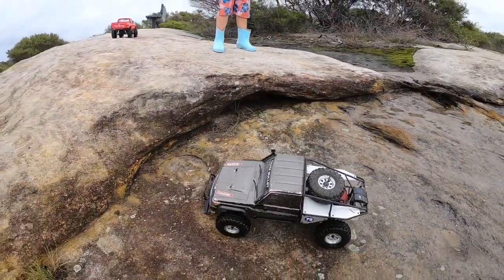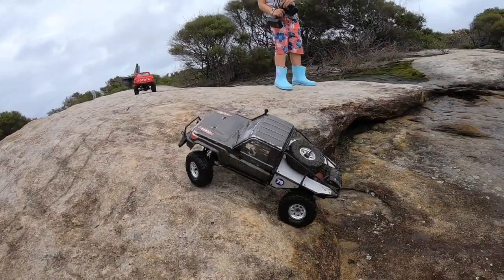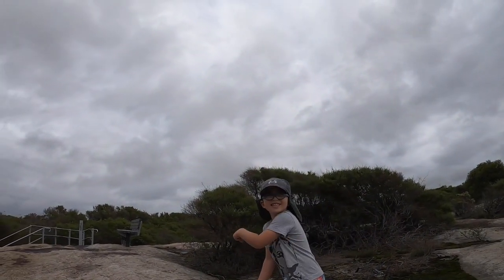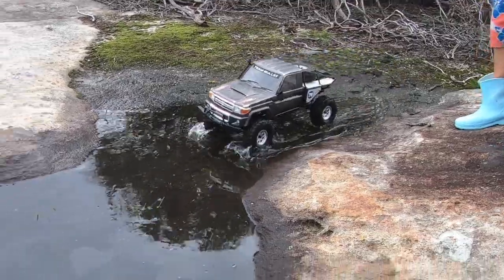Alright, the 79 on coils is going to try and do it the harder way. It's easy, he's got heaps more traction. Yeah, it's too easy. Good drive, mister. Beat your dad. It's because you have smaller wheels.